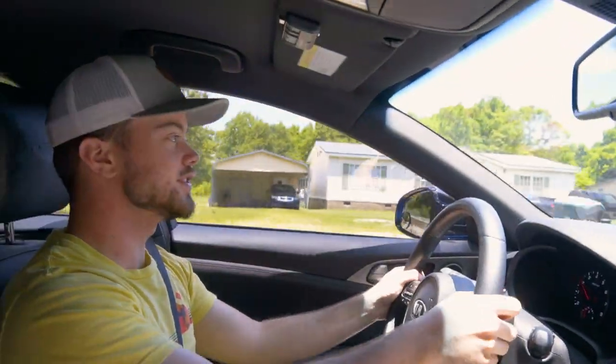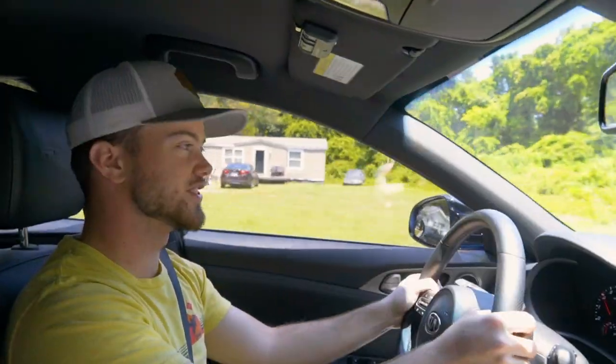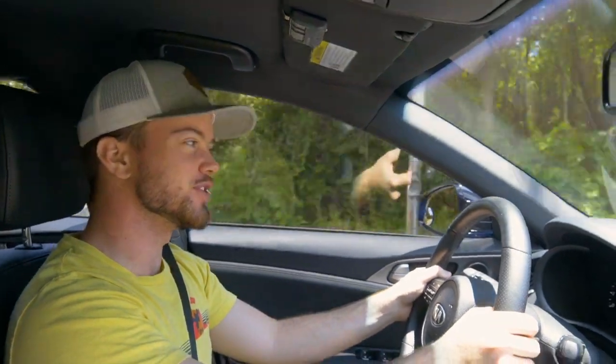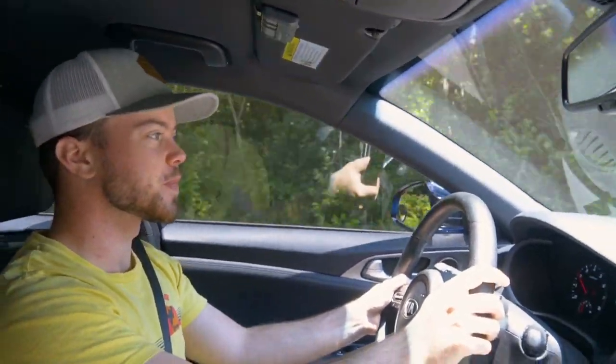Because this is the Stinger GT, this is the 3.3 liter twin turbo V6. I think it makes 430 horsepower. I was going to say 415, but I remember the intakes went on and she gained another 15 more. We haven't tested it since the downpipes went on, though. Oh, okay. So she could make more.